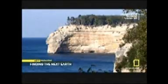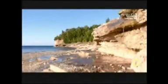We begin at Lake Superior, the grandest of the lakes, the largest, the deepest, and the most mysterious. Along the south shore of Superior is Pictured Rocks National Lakeshore, named for the colorful cliffs that rise from the lake bottom. It's one of the most spectacular locations on the Great Lakes. But it isn't just the scenery that makes this location unique. It's also what lies offshore, deep underwater.